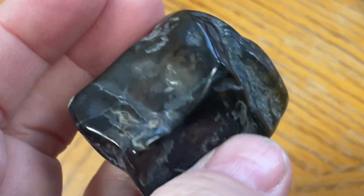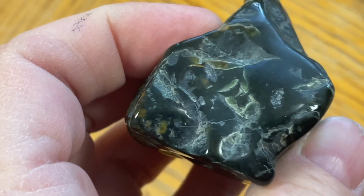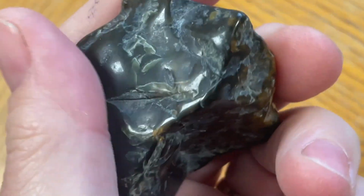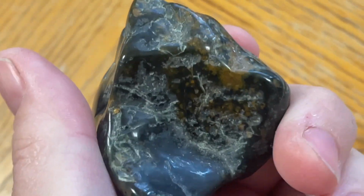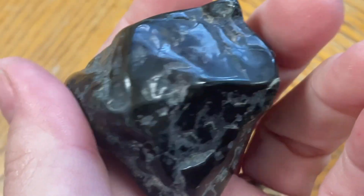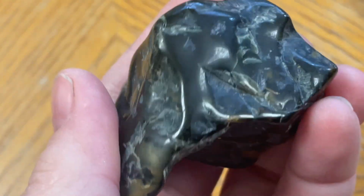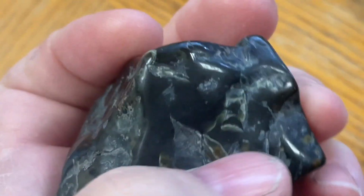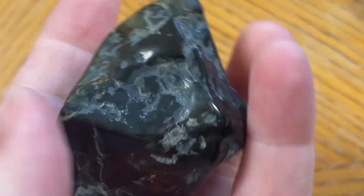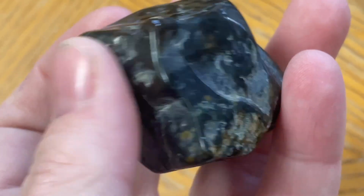This is another piece of random Jasper chert something or other that is super, super hard, but not at all translucent. And I just kind of like the way it polished up on some parts, and the other parts are still a little bit rough. So it still looks much like a rock, but it's got some nice shine to it.